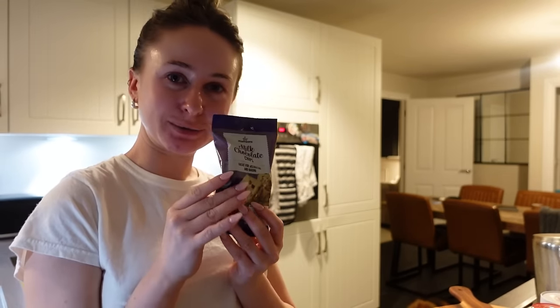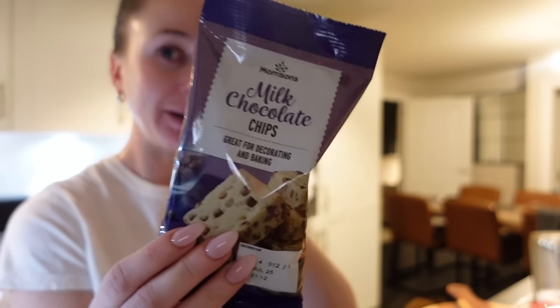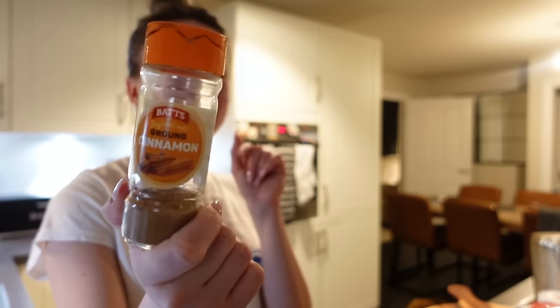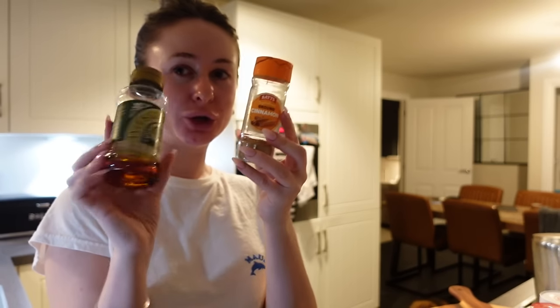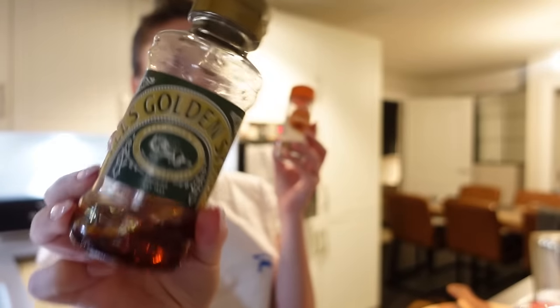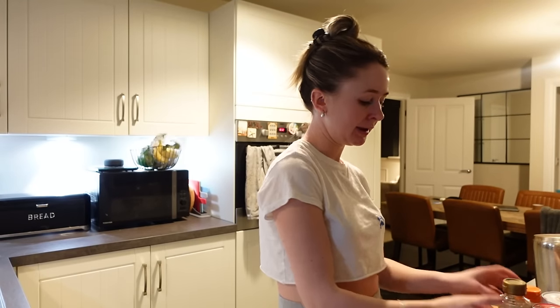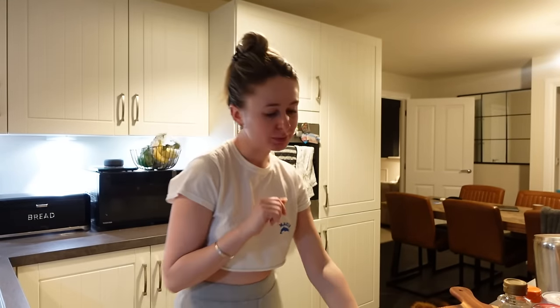And then I fancy chocolate chips. I saw someone earlier have chocolate chip pancakes and it made me fancy them, so I'm gonna sprinkle some of those on mine. And then cinnamon. That's quite questionable, but I quite like cinnamon and golden syrup. And I know Sam will like golden syrup on some of his as well. He's not gonna like the cinnamon, but I'm gonna put that on there anyway. I think that's pretty much it.